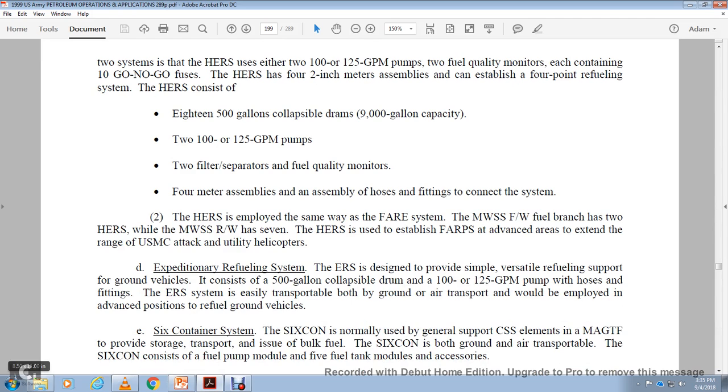All right, the expedient refueling system. The expedient refueling system is designed to provide simple, versatile refueling support for ground vehicles. It consists of 500-gallon collapsible drums and a 100 to 125-gallon-per-minute pump. The expedient refueling system is easily transportable both by ground and air transport and will be employed with advanced position refueling of ground vehicles.